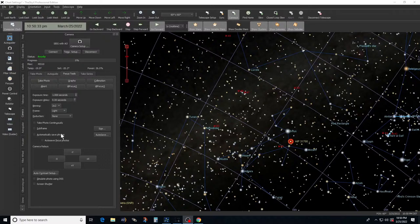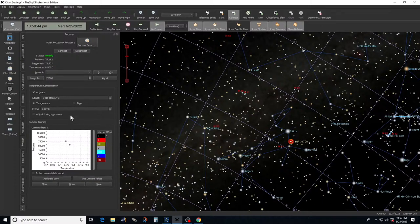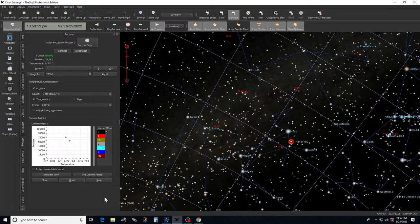So once we've achieved successful focus, we want to go to the focuser tab and activate temperature compensation. What's going on here is as you go through the night, a lot of times it'll get cooler, and as the tube cools, it'll actually shrink. There's a temperature sensor on the side of the tube connected to the focuser, and as the temperature goes down, it'll compensate and move the focuser to adjust it by the steps that we've entered into there.